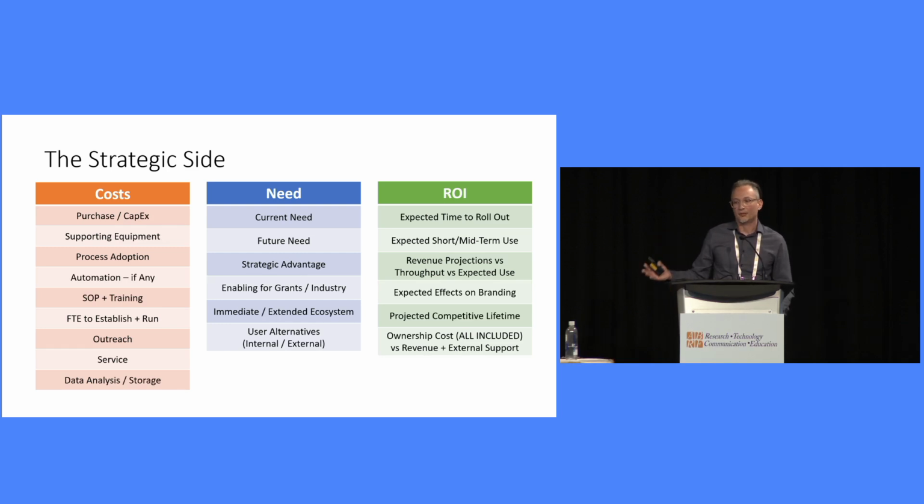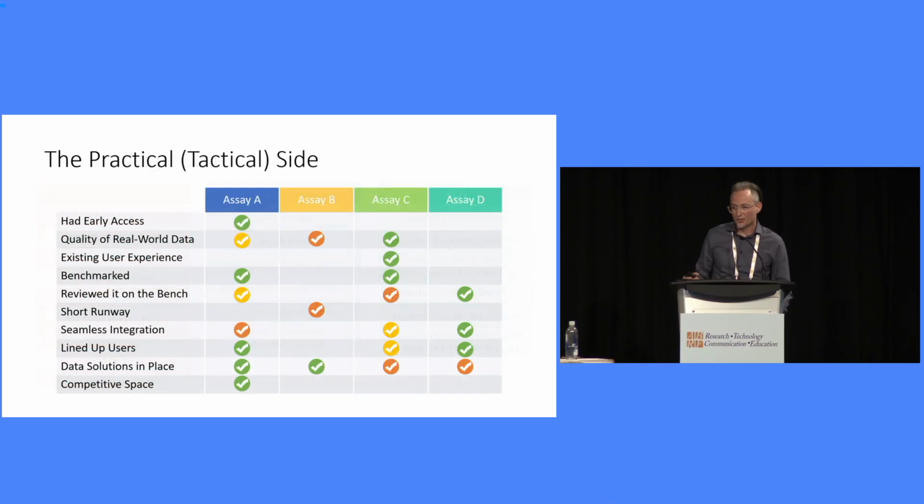That's complicated. How much time do I need to roll out? Do I have clients waiting? What is the throughput of the instrument? How many assays can I push per week in realistic terms with the FTE that I have? What is the lifetime of this instrument? Should I recover in 5 years or should I recover in 2 years? And then you have to take all these into account to make your decision.